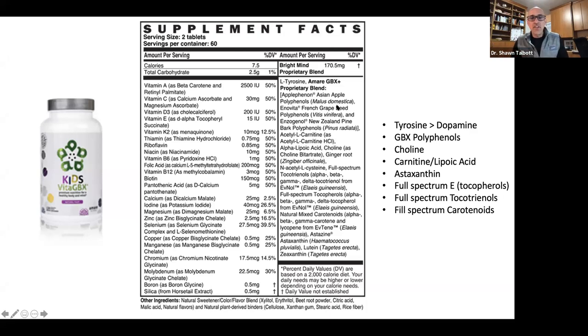What we also have here is not just the vitamins and minerals, which you see on the left-hand side, but on the right-hand side of the supplement facts panel, you see this Bright Mind proprietary blend. This includes amino acids and phytonutrients that are not really essential in terms of vitamins and minerals like they are on the left, but they're really important. They're really meaningful in the kinds of effects they can have in your body. Even further to the right, you can see that I've bulleted out some of these so that I can really highlight them for people.